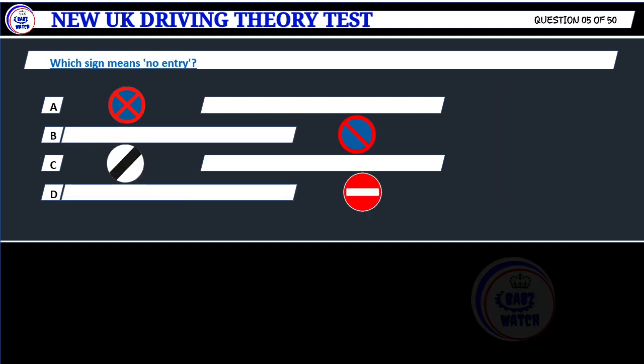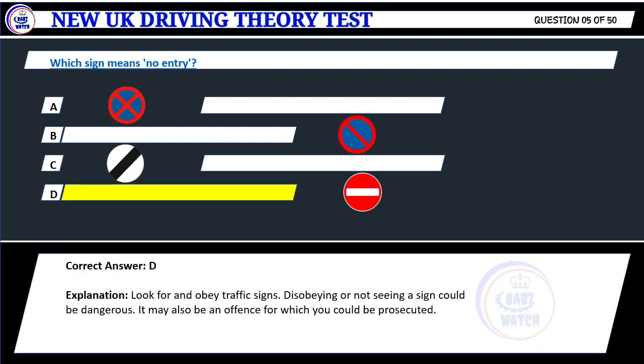5. Which sign means no entry? Correct answer, D. Explanation. Look for and obey traffic signs. Disobeying or not seeing a sign could be dangerous. It may also be an offense for which you could be prosecuted.